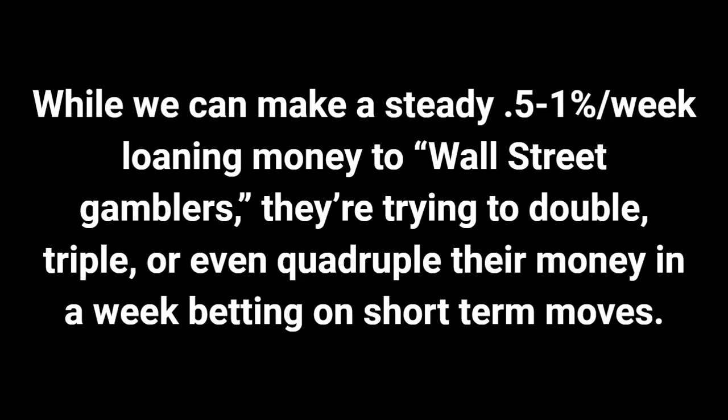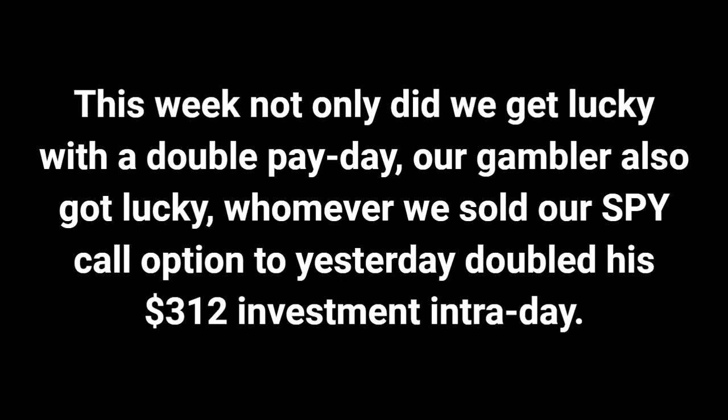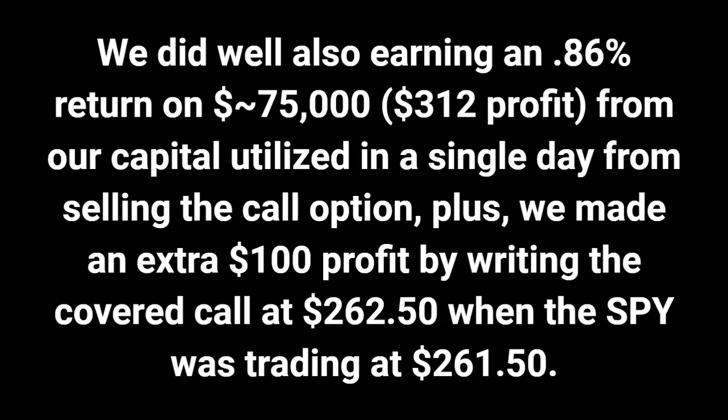they're trying to double, triple, or even quadruple their money in a week, betting on short-term moves on ETFs like the SPY. This week, not only did we get lucky with a double payday, our gambler also got lucky. Whoever we sold our SPY call option to yesterday doubled his $312 investment intraday. We did well also, earning a 0.86% return on $75,000, actually closer to $50,000, with a $312 profit from our capital utilized in a single day from selling the 2 call option contracts. Plus, we made an extra $100 profit by writing the covered call at $262.50 when the SPY was trading at $261.50.